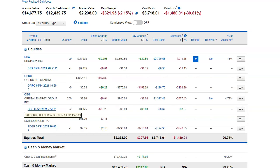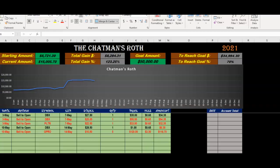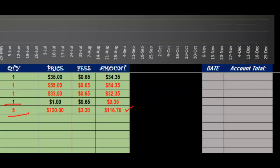Okay, the market is now open and we did sell our GoPro and Dropbox. So let's take a look at history. Looking at history, for Dropbox we ended up selling the $28.50 call, and the $10.50 put, we sold 5 of those. We only got 35 cents for Dropbox, and $116.70 for GoPro. So updating the sheet, we got GoPro 5 and Dropbox 1 call. Total this week, $116.70 and 35 cents, so total about $117.